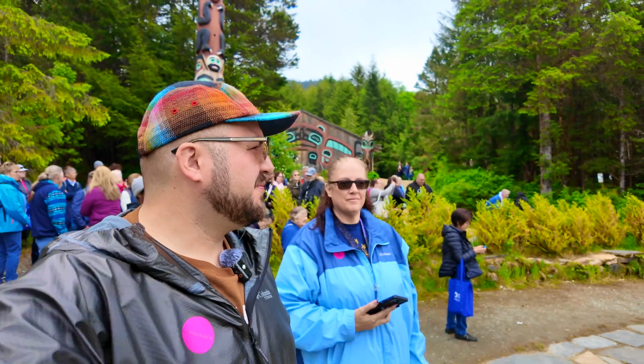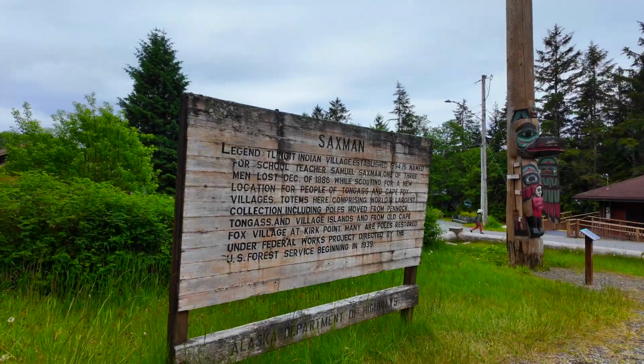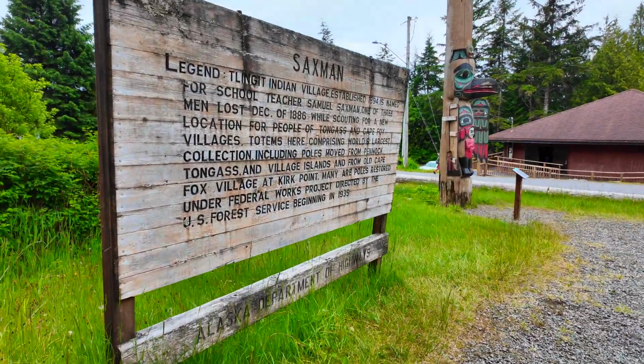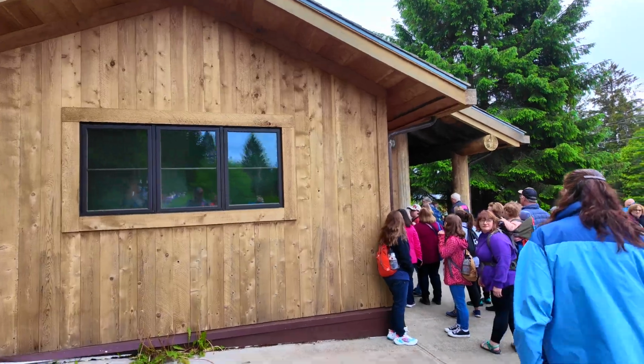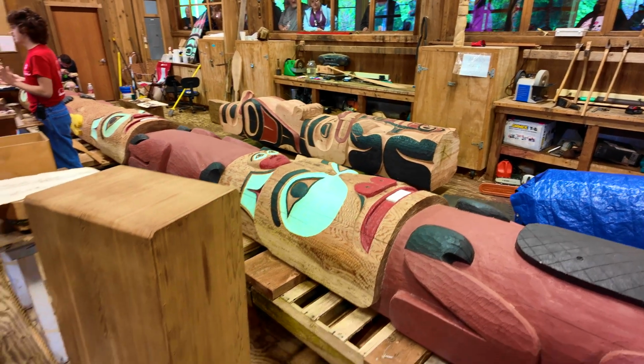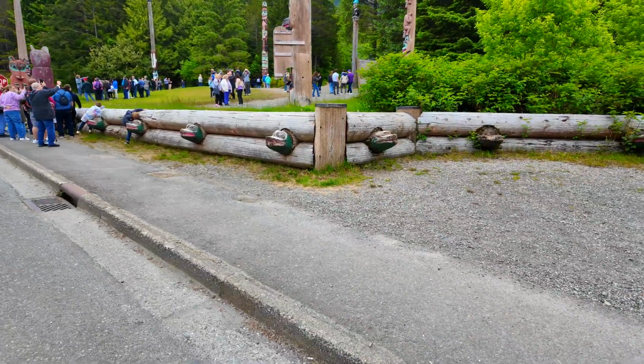Absolutely beautiful. They tell the stories of all the poles here. Very interesting. Here we have the carving center. We'll be checking out inside. Frog heads.